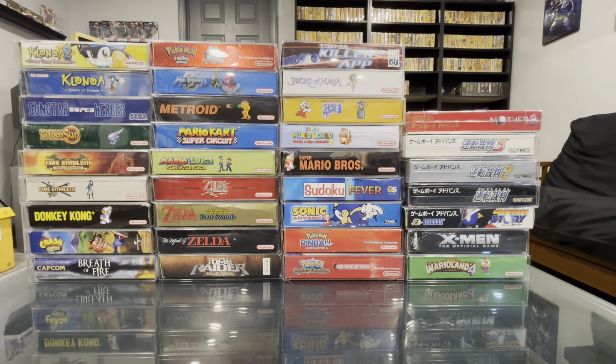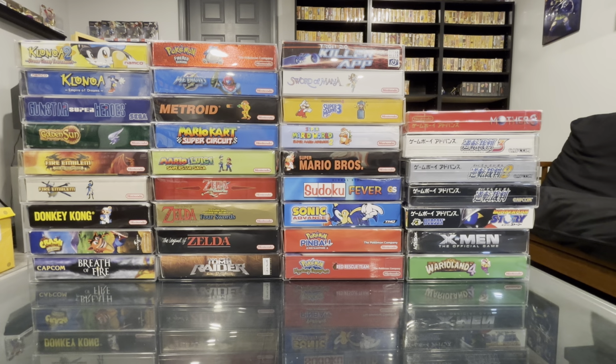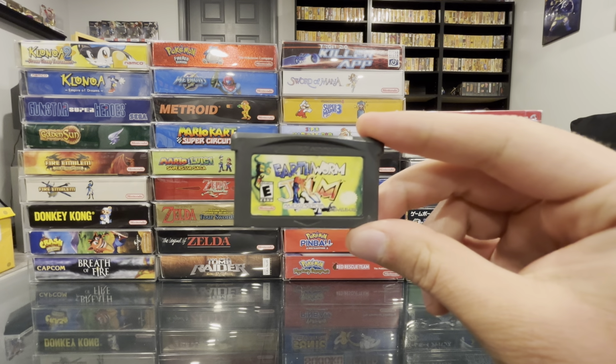Moving through here, grabbing some more games. The Crash and Spyro Super Pack. So this has 2 games on it, 1 Crash game, 1 Spyro game. Earthworm Jim.